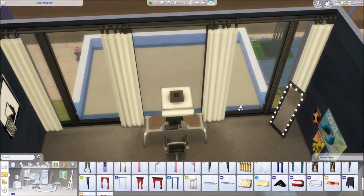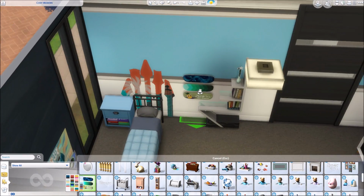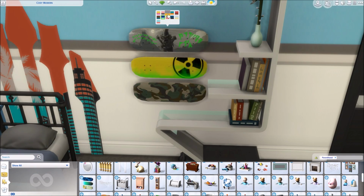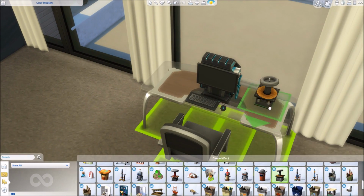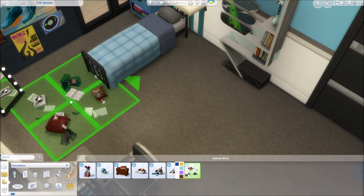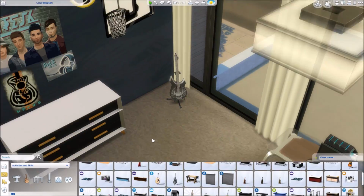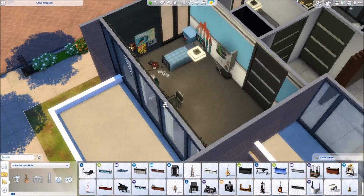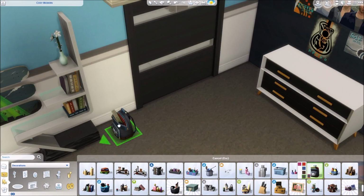The teen boy, of course, gets a computer. He's like a computer freak. He also loves sport, especially basketball and skateboarding, so we needed a skateboard. There's a poster of a basketball net. He doesn't really have an actual one in his bedroom, but that's fine. And he also plays the guitar, so that is absolutely everything that you guys needed to know about this bedroom.